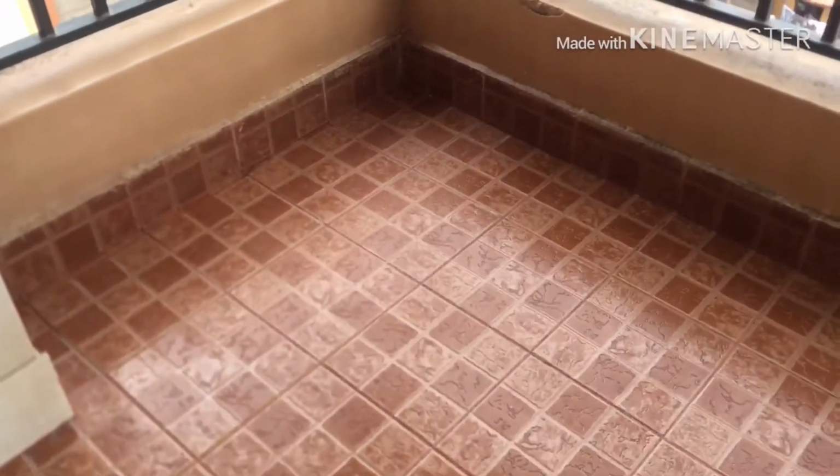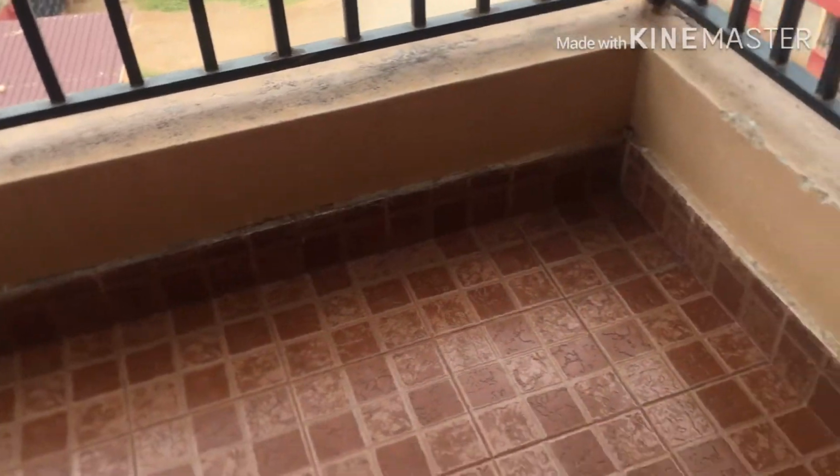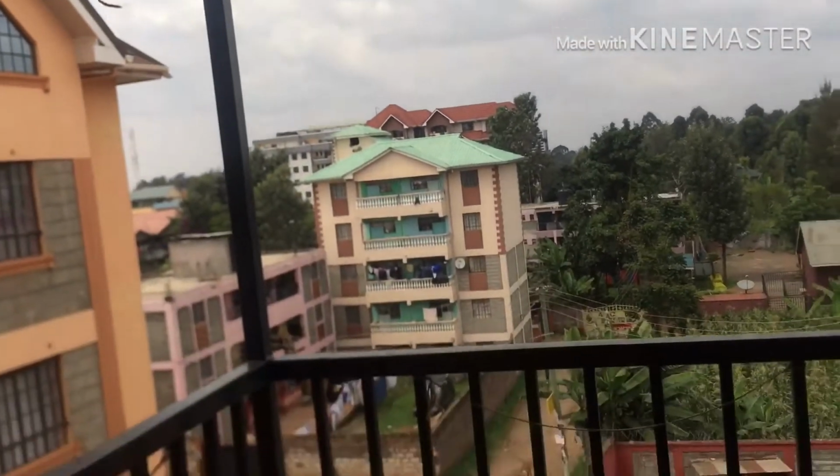Let me show you the balcony. When you open this door, that's when you meet the balcony. I actually love the tiles of the balcony. They look so cute, and I think they fit a balcony setup. This is where you hang your clothes, and I think you can do your laundry here too. It's quite big actually. You can see the hanging rods here, so you can put your hanging lines there and hang your clothes.